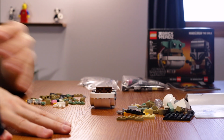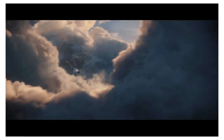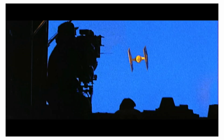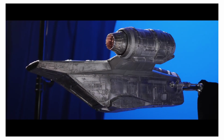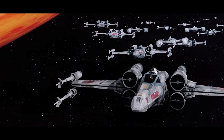Also, in line with this set, we have the Mandalorian Season 2 coming out soon. The new trailer has dropped, not too much was shown. I'm not too hyped about the trailer, but what I was more hyped about was the ILM video that was just released, focusing on the Razor Crest and going back to ILM's roots of using models and such. With effects, I'm most of all impressed by the craftsmanship that comes with doing model filmmaking. Even if you can see the cracks in some regards, that almost adds a charm to it that I really enjoy and really appreciate.